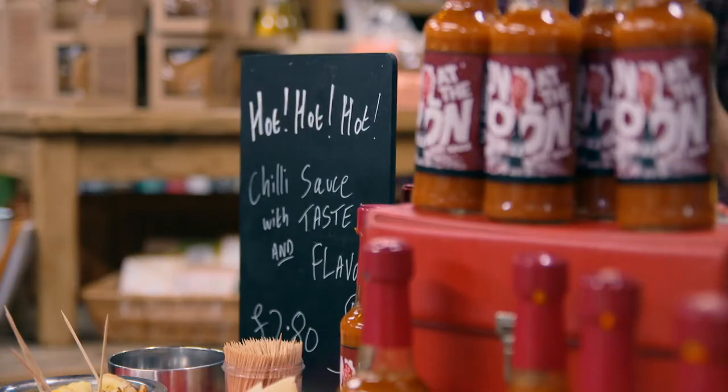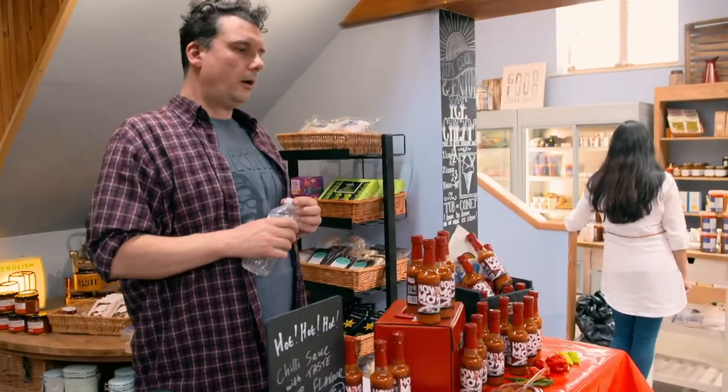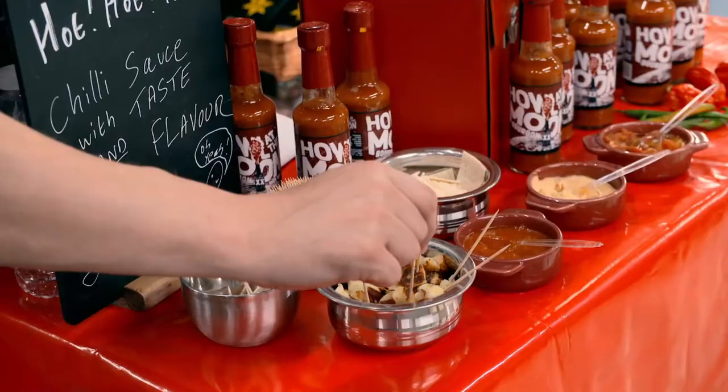A hot chilli sauce, and it's also got some dried naga peppers in it. That's really hot. Yeah, do you like it, though? My eyes are still watering.